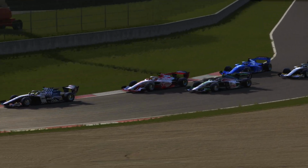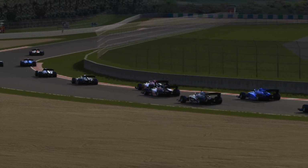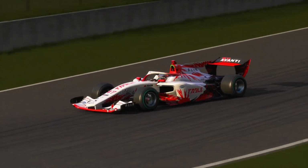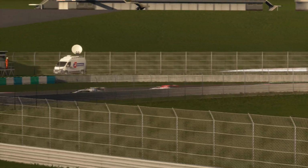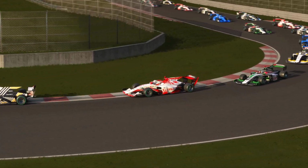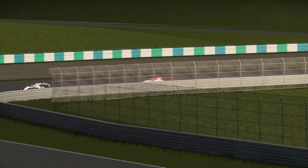The final track mod on today's list is Autopolis International Circuit. This has been converted over from rFactor 2 by Shin. This is the second really high quality Autopolis here in Assetto Corsa. The first one is made by Z-Wiz and Mike 08. It's got a Tree FX patch for it and everything. So I honestly maybe think that one looks a little nicer, but I suppose it is personal preference. The Shin one looks very good here as well.